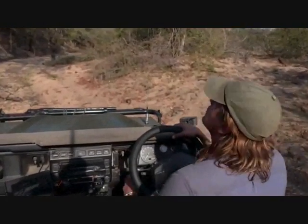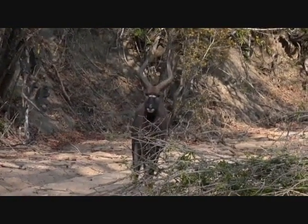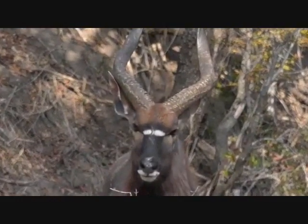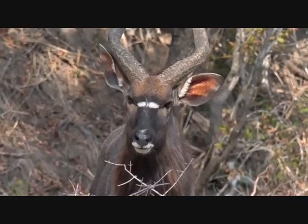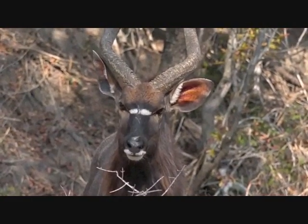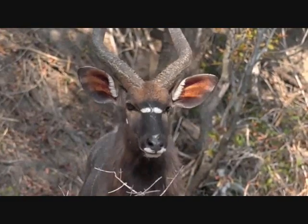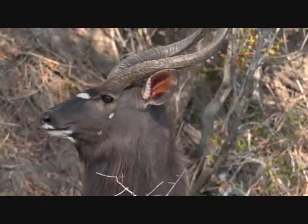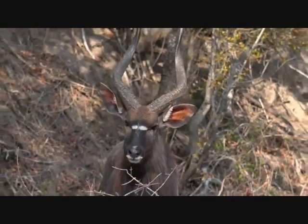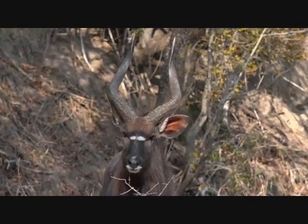Oh, hello, Nyala. Male Nyala in the Mawati River. I heard a Klaas's cuckoo calling. He looks a bit bemused. What are you doing in my riverbed? I do love that little white chevron between the Nyala's nose.